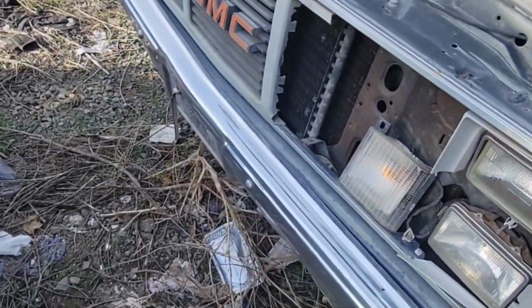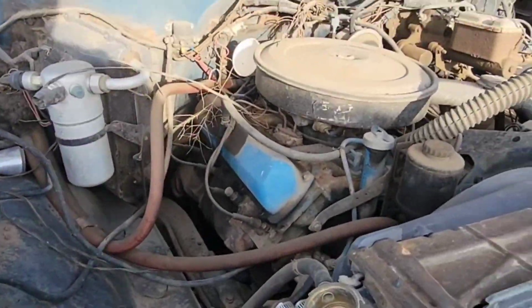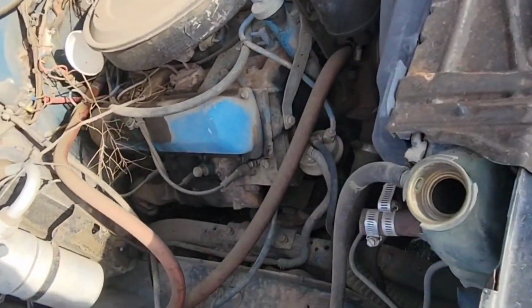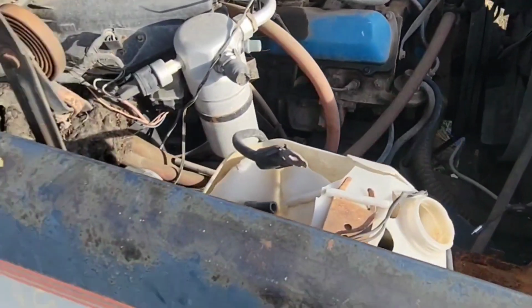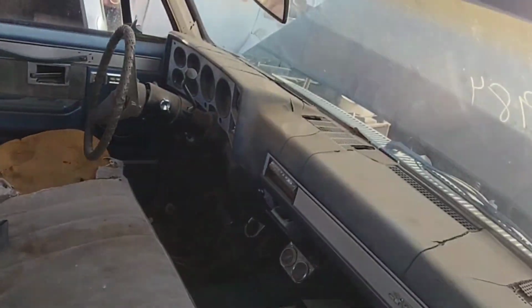Ooh, it's a crew cab Sierra. I wonder what motor this one is. I don't think it's a 350, or probably is, but someone must have painted it at one point. It's a 3500. That's a pretty nice truck.